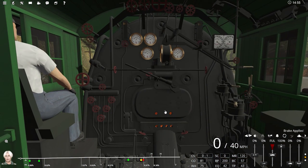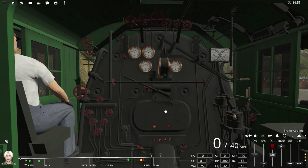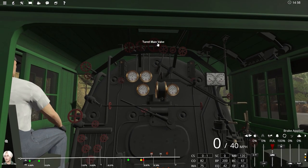It's really nice. And also, like the Atlanta West Point's number 290, the PS4, or, what's the right word I'm thinking of? It's fully custom built interior and has actual knobs that the locomotive has. Let me take for example. Up here, we have our turret main valve.